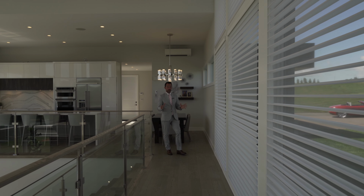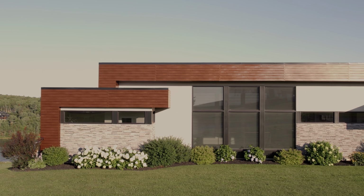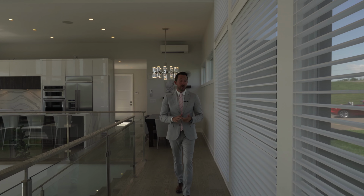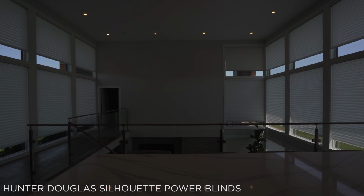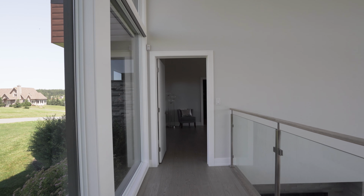Talk about getting the most out of your home's spectacular surroundings. Check these out. These are the Hunter Douglas Silhouette Power Blinds. These can be controlled through remote, Alexa, or through your smartphone, and it's just another example of the added touch of extra luxury that you will continue to see throughout this gorgeous home.